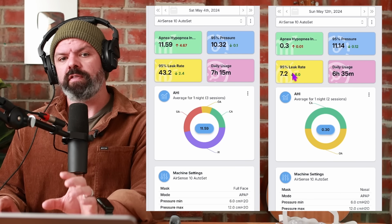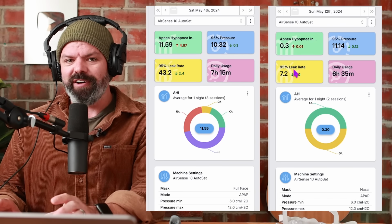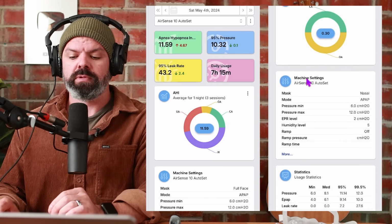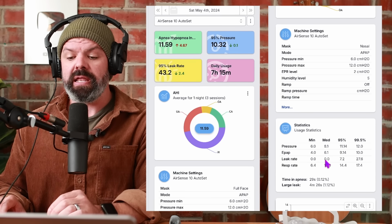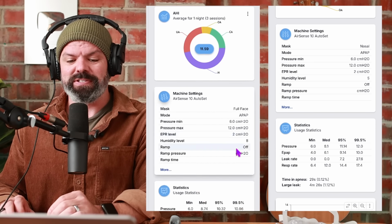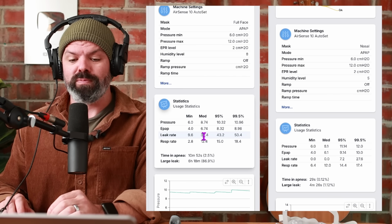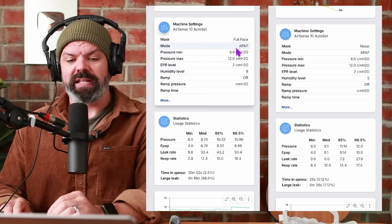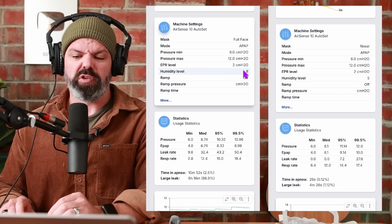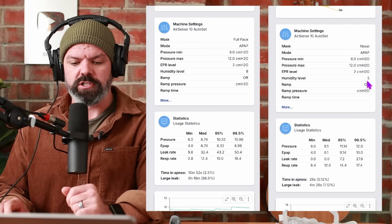Now this is the 95th percentile leak rate, this value here, which means 95% of the time, the leak is at or below 7.2, but I normally like to go off the median here, and the median is 0.0, right, versus a median here of 32.4. All right, you can see here, these are the machine settings. Nothing's changed apart from the humidity level. All right, he dropped the humidity down because he was getting a little bit of moisture in the tube.